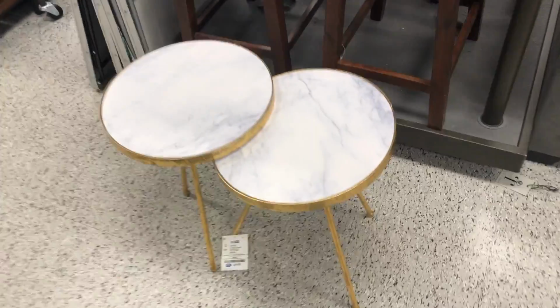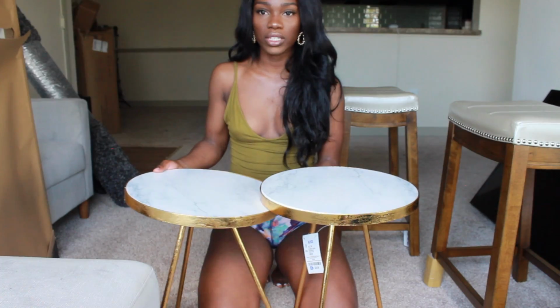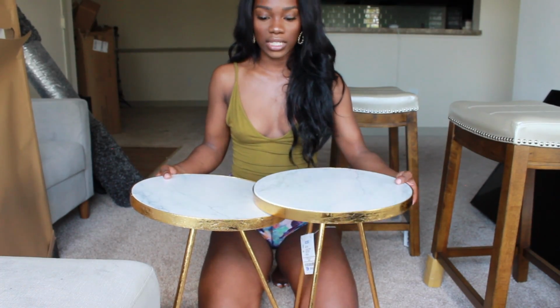It's a big table. So this is the slanted table, and then this is the regular table. You could just slide it under there, pretty much, and it's like a table. I know it doesn't look that cute right now, but when I put everything together, it'll look just fine.